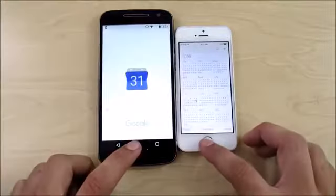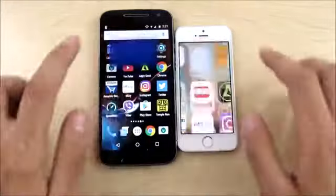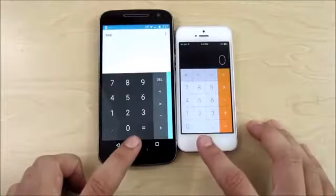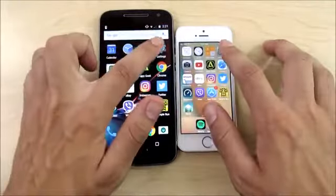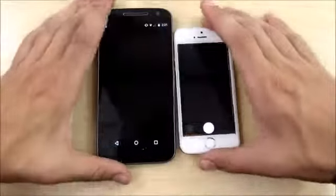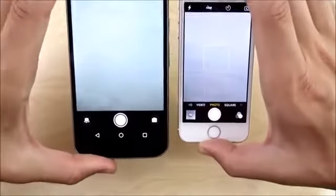Let's begin with Calendar. So Calendar, looks like the 5S by a mile there. Let's go on the clock. That was about even. Let's come back out. Let's go into Calculator. Let's come back out. Let's go into Settings on both devices, and that looked about dead even as well. Let's go into Camera, and that looked like the 5S by just a hair.